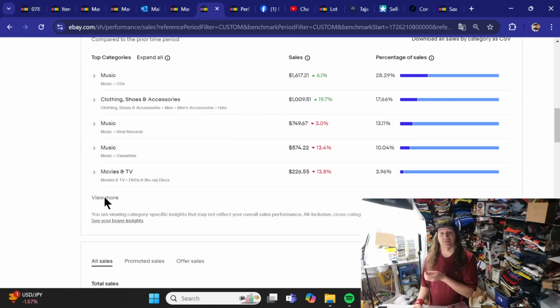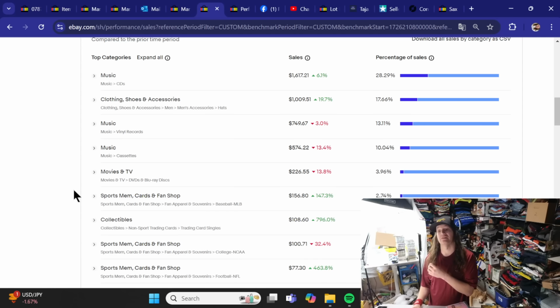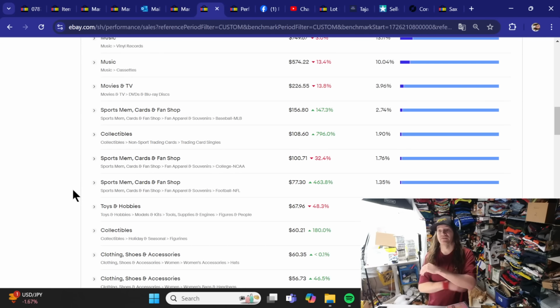Honorable mention, do we do NCAA or do we do MLB? Probably NCAA. Nope, MLB. I was wrong. $157. That's up 147%. And then Pee Wee's trading cards came in right after that. So thank you guys for that. And then NCAA. So $109 on the Pee Wee trading cards.